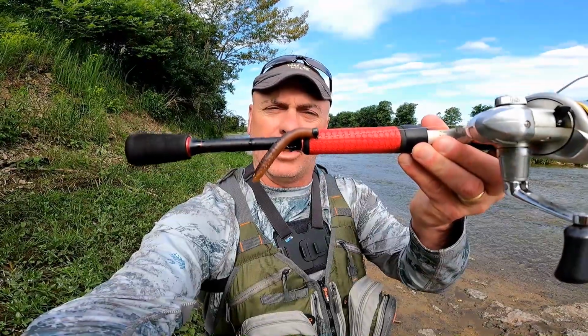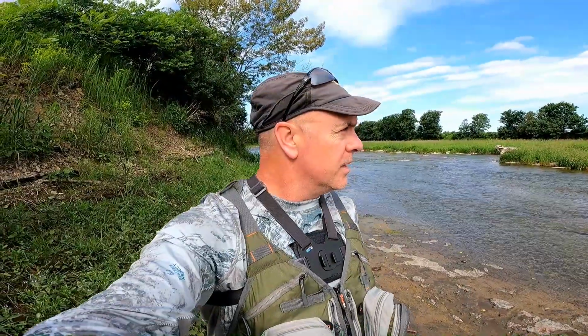I've got the Ned rig on there right now, just a basic color. But I also brought Nikko Hellgrammites, Nikko leeches, and Mule Fishing donkey tail. So I've got a variety of plastics, a spinner, and a couple other things in my little tackle bag. So if the Ned rig's not getting it done, we'll switch it up. But I'm pretty confident the Ned rig will get us some fish.